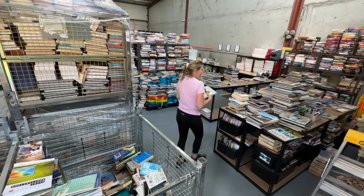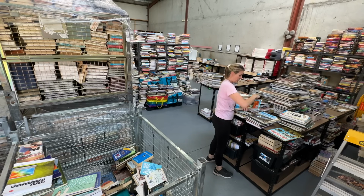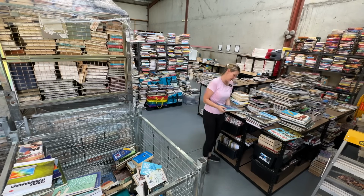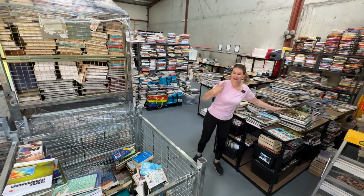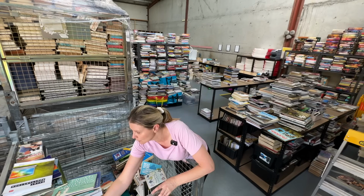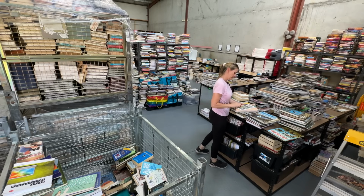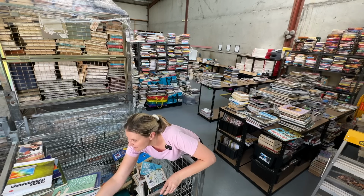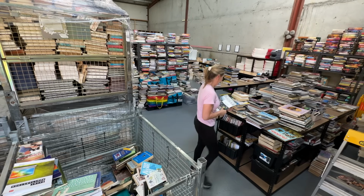Everyday Cat. Birds. None of these bird books are really jumping out at me as bird books that are worth money. Some of the bird books are worth really good money, but none of these ones are jumping out at me as high-end bird books that I would cherry pick normally. So birdscaping, birds. I've never done a bundle of bird books, but I might in this case.